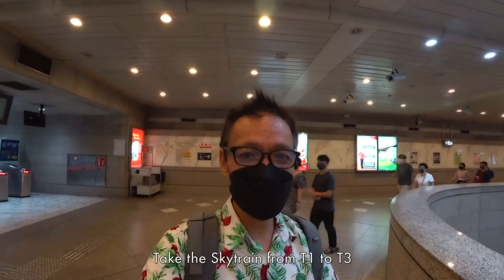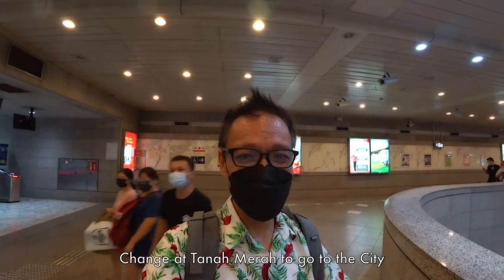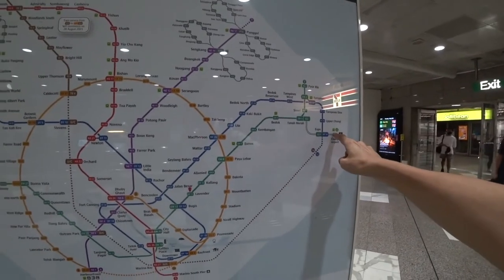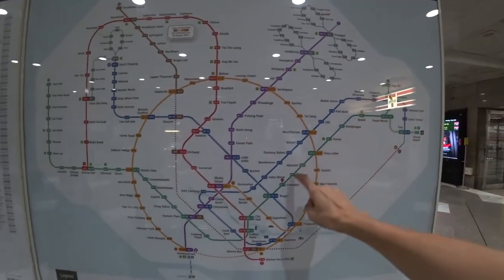From Terminal 1 to the city center is quite easy, but first of all you have to get a SkyTrain from Terminal 1 to Terminal 3. Then from Terminal 3 you take the MRT, but then you have to change at Tanah Merah. Okay, it sounds complicated. I was here, then I took a train to Tanah Merah, then from there all the way to the city.